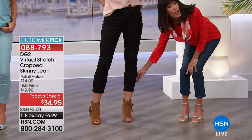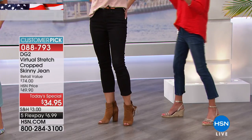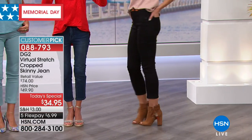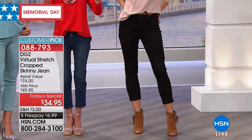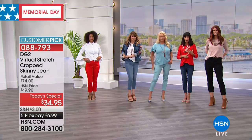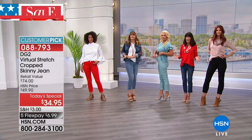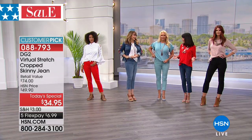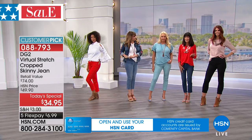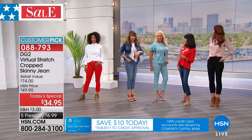So don't forget you have your stretch through the calf area, stretch all the way around the ankle. It is like complete stretch that starts, by the way, at a waistband where you have an additional 4 inches of stretch in the waistband. So the only decision you have to make is what color, what size, and what inseam. And that's another thing. Who does that for $34 and change to give you a fabrication that is like the dreamiest on the body that you can't find anywhere else because this is all exclusive, right?